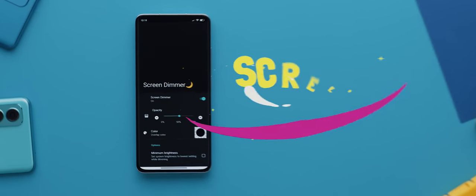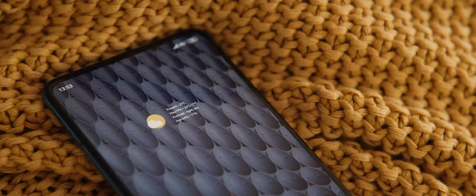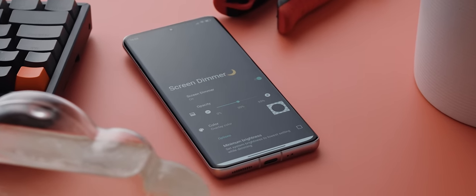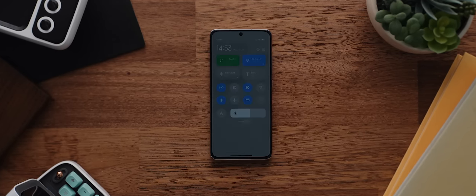I kid you not, anytime I start using a new phone, these are some of the very first apps that I download. So, starting things off, we have Screen Dimmer. And if you, like me, are baffled that here in 2022, we're still having to deal with phone displays being far too bright at their minimum brightness settings, then this app thankfully saves the day. You just grant it accessibility access, place it into your quick settings menu, and there you go.